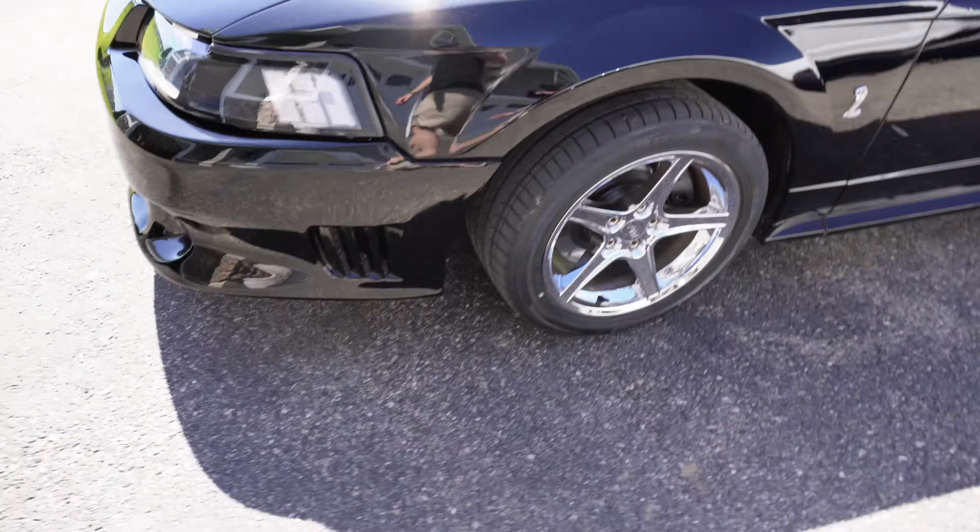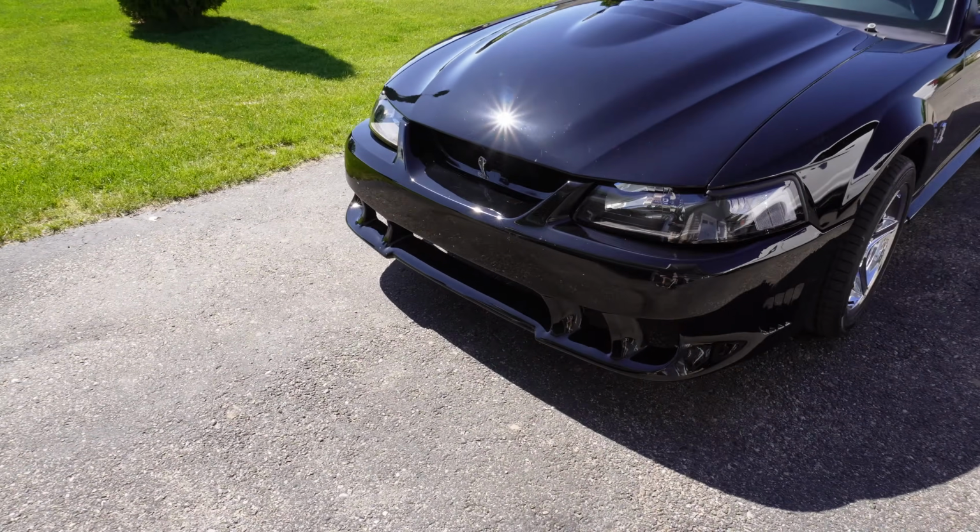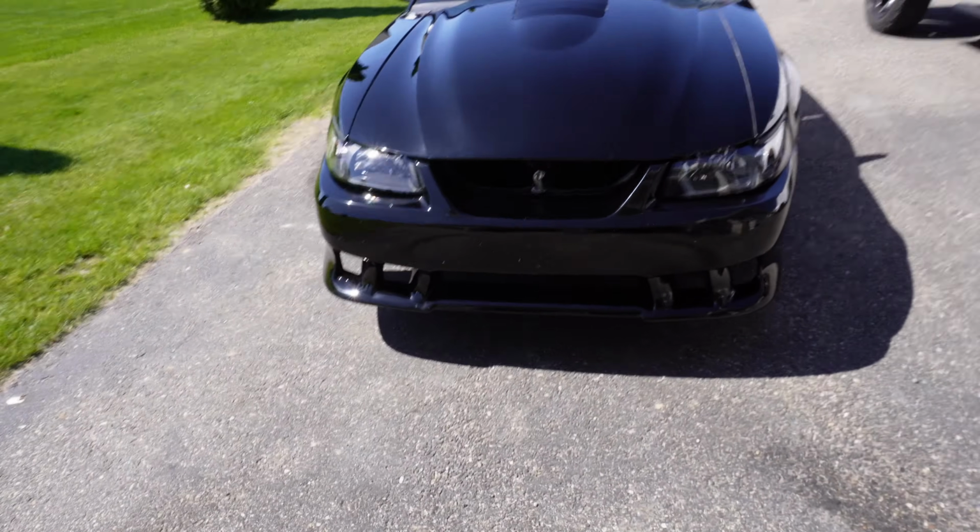Wheels all polished up and cleaned, bumper's done, new headlights are in, and she's looking pretty dang good. But that will be it for this one. That was so much work. I think 4 days of after work, just polishing, buffing, and cleaning, and every panel. Man, it was a ton of work, but I think it's worth it. It's looking so much better than it was.